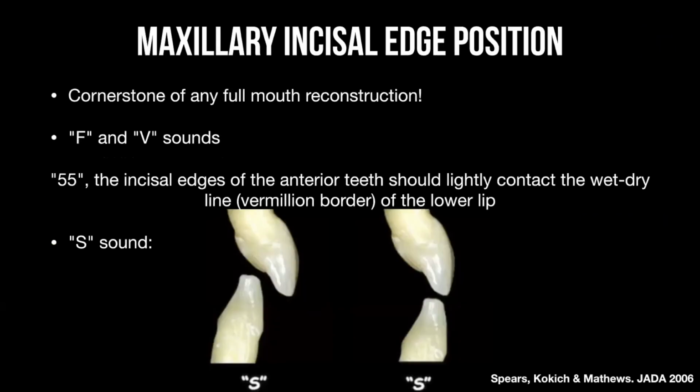And during these assessments that we usually do at the wax trial, we ask the patient to pronounce some V and F sounds. As you know, if the incisal edges are too low, the patient pronounces F sounds just like V, and if they have put the incisal edges much higher than they should be, the patient pronounces the V sound just like F, because we don't have enough friction between the incisal edges and the lips.